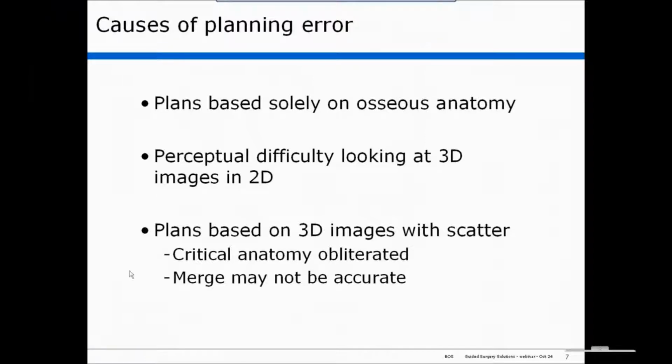Well, I think one of the issues could be that many plans are based solely on osseous anatomy, where while you're planning the case, you can't see the outline of the gingiva, you can't see the opposing tooth, you can't see adjacent teeth. Secondly, there seems to be a perceptual difficulty looking at 3D images in 2 dimensions. This issue was described to me by the owner of a large digital dental lab who indicated that they faced this problem when designing crowns virtually. And there's a learning curve to overcome this issue, but to be aware of it is very important. And finally, plans based on 3D images with scatter can be a problem.